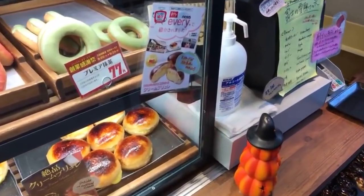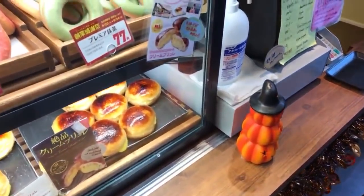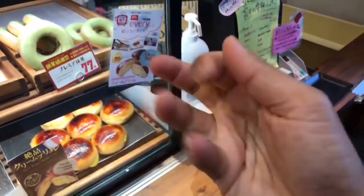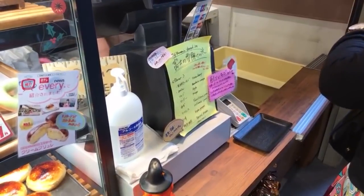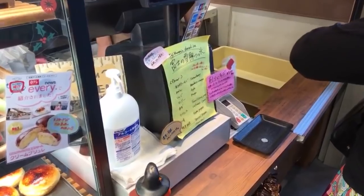Hey Tofuti, thank you very much. Alcohol sanitizer. Keep it clean, guys. We're not taking a pit stop. After this, I'm gonna go to the vending machine. We're gonna get a drink, okay? One more thing to show you.